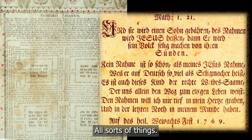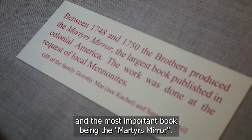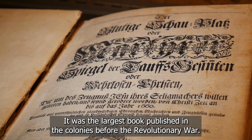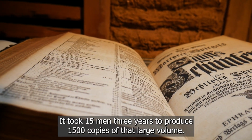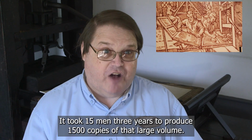All sorts of things. Blank deed forms, books for their own churches, and the most important book being the Martyr's Mirror. It was the largest book published in the colonies before the Revolutionary War. It took 15 men 3 years to produce 1,500 copies of that large volume.